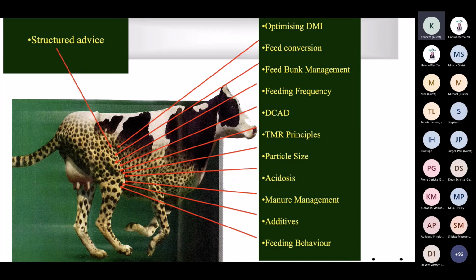And then we also focus on many other aspects like feed bank management. How frequently do we feed those cows? Because the way that cows eat will impact the digestibility of our ration. We look at the mineral levels, especially for specific groups like the pre-fresh group, where we talk about cationic and anionic diets to optimize the metabolic performance of that specific group. We look at particle size to ensure that we don't get sorting in our feed bunks, but I will talk more on these specific things later.